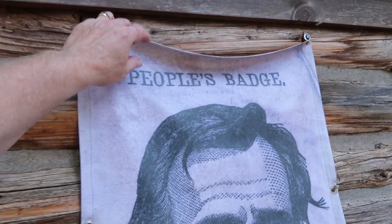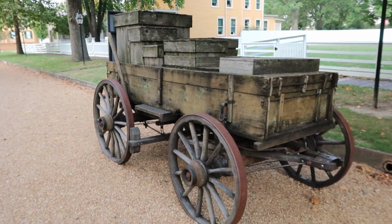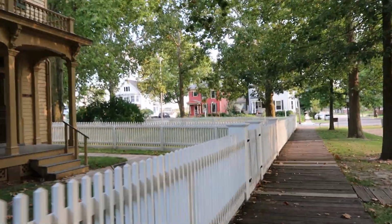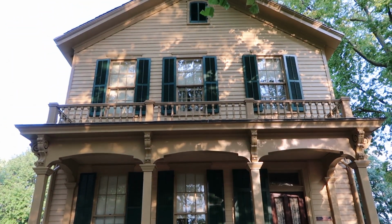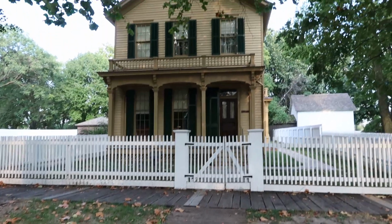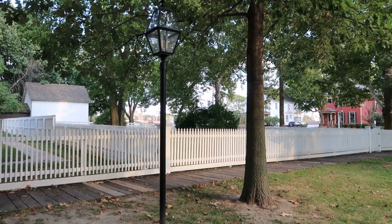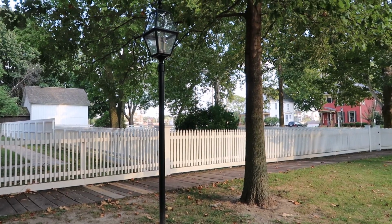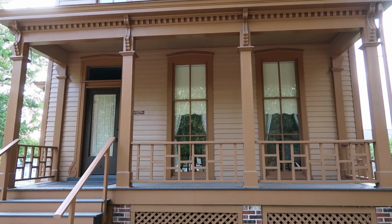This is very interesting. It's a real banner hanging here. And look at this, there is a marker for Henson Robinson's home. And right next to the Robinson home is an empty field. Probably a non-period building was put up here, and they took it down to maintain the feel of this historic neighborhood. And here's where attorney George Shutt lived. And unfortunately, he supported Stephen Douglas. Really? Lincoln is your neighbor and a fellow attorney. He lives 4 houses down, and you're not going to vote for him to be president?